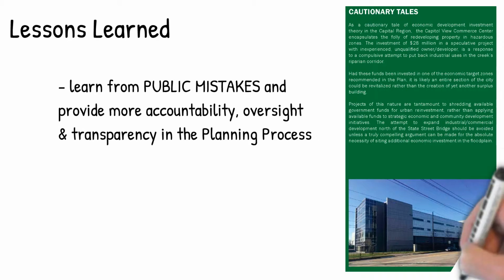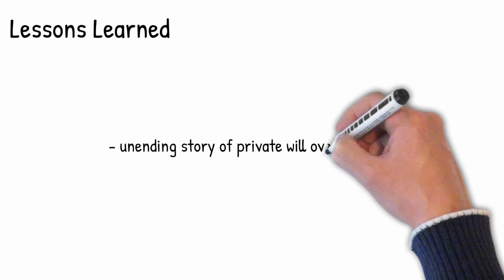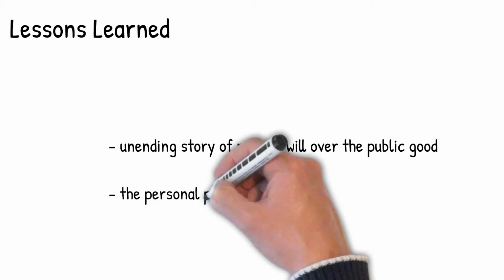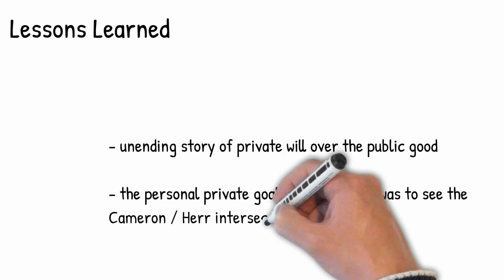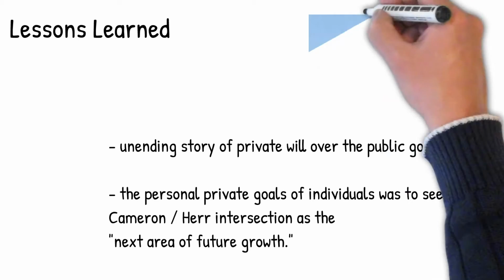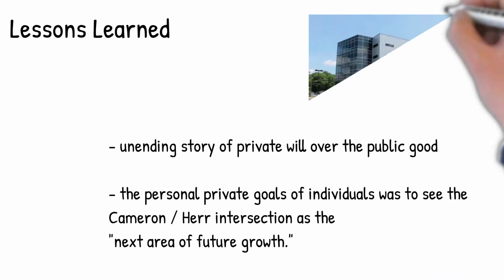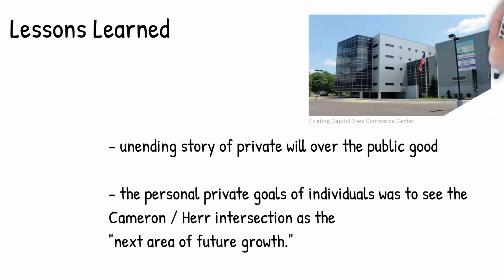I think that's what we should be doing as citizens, as concerned citizens, challenging our government to push against this and not have this run by developers. So this becomes an unending story of private will over the public good. That's one thing I think is in Harrisburg's history that really needs to be shifted. And at this particular location, the personal private goals of individuals was to see the Cameron and Herr intersection as the next area for future growth. And that's really what it's been touted as, even as it exists now and occupied.